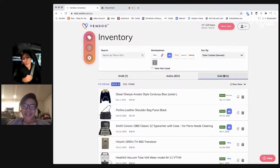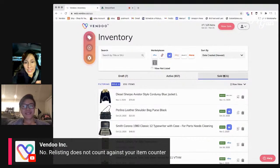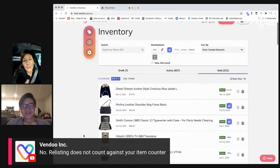So it doesn't count as a new item. Relisting doesn't count as one of your new listings in each month's plan. That's crazy. I keep thinking, okay, it does. Excellent. Oh my goodness, yes. Well, this is good to know. And then we should relist every single day, everyone.